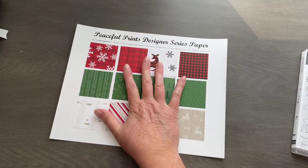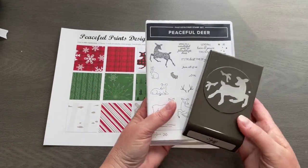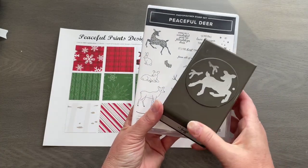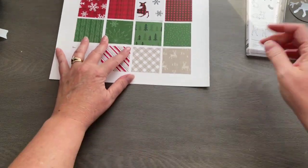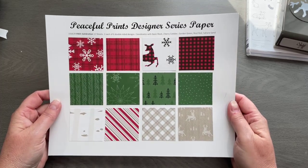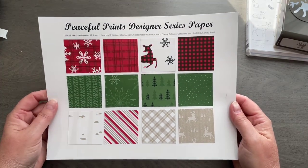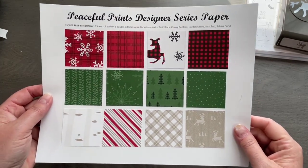All right, now we can get to business, can't we, kids? We're going to play with Peaceful Prince, and of course, we're going to play with the Peaceful Deer. So this is a bundle. We got the stamp set, and we also have the coordinating punch. This paper is a freebie. Don't forget, that paper really is beautiful and totally free with a $50 purchase. It is a 12 by 12 size. I just cut it down so you can see all of the fronts and the backs.